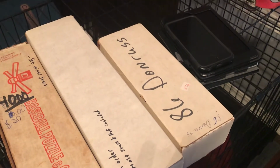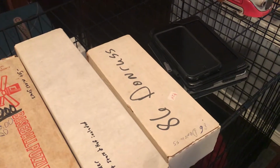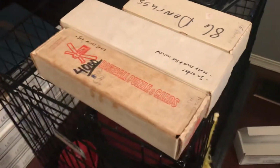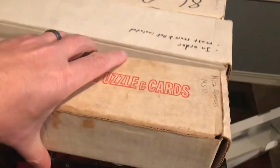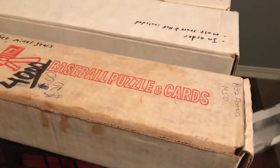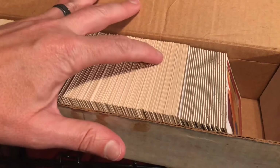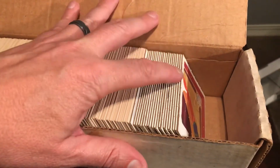'86, I found nothing in that I could use in my set. I didn't even put those in number order. The '82 Donruss set that was here was an incomplete set. It was not number ordered, but the cards were correlated in groups. So I went ahead and put them in number order real quick. I found one card in here which was a Diamond King, and then I needed these puzzle pieces right here because I didn't have this for my set.